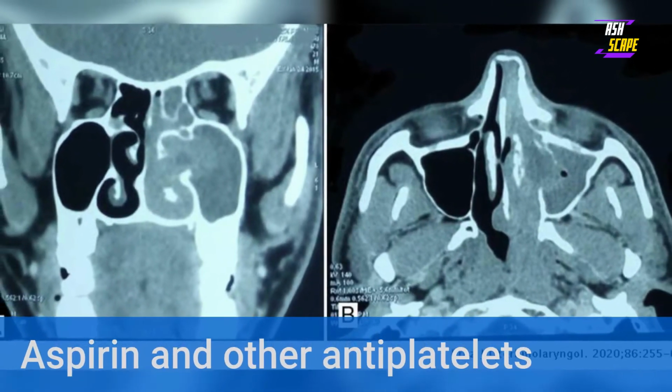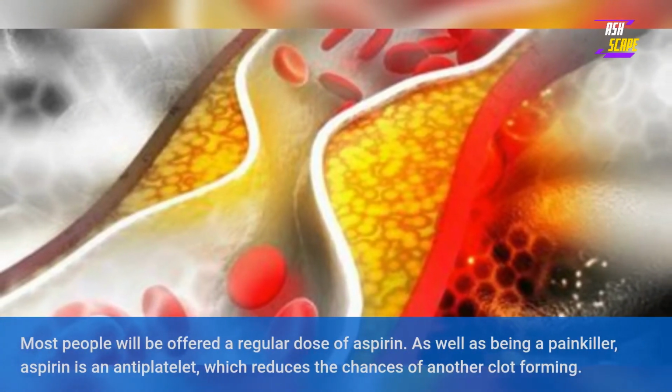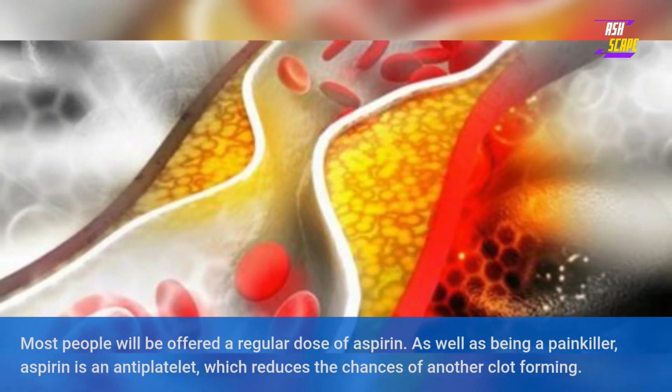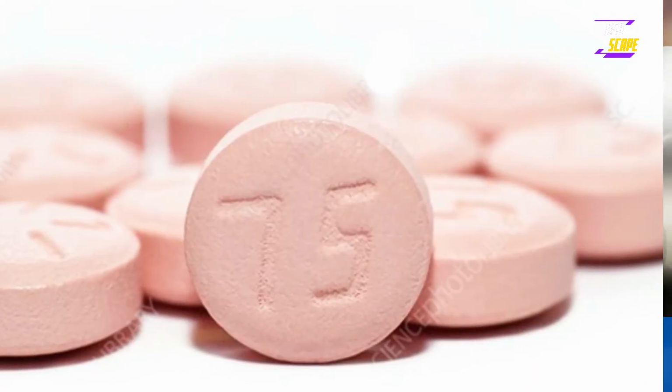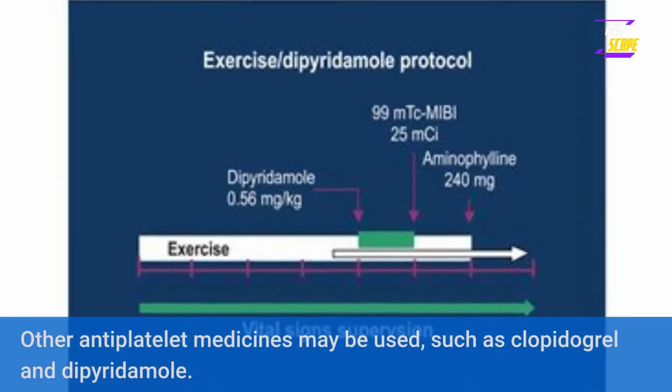Aspirin and other antiplatelets. Most people will be offered a regular dose of aspirin. As well as being a painkiller, aspirin is an antiplatelet, which reduces the chances of another clot forming. Other antiplatelet medicines may be used, such as clopidogrel and dipyridamole.